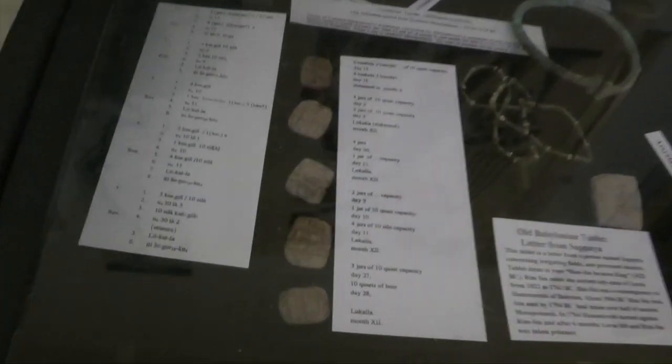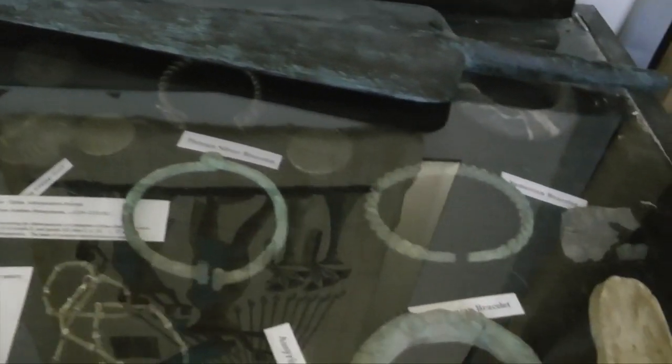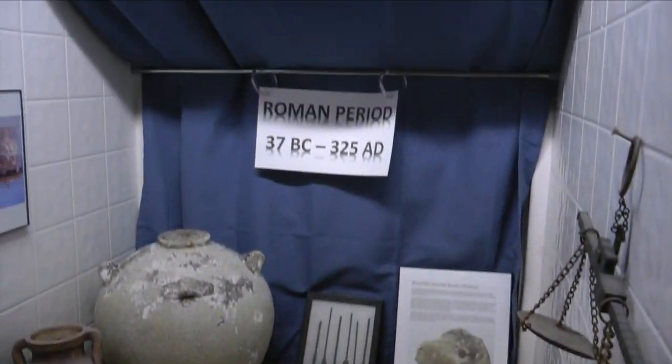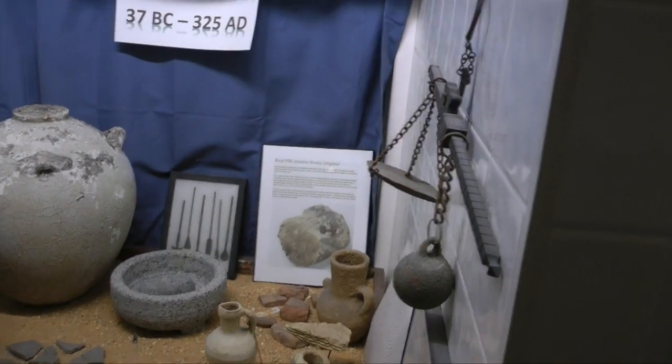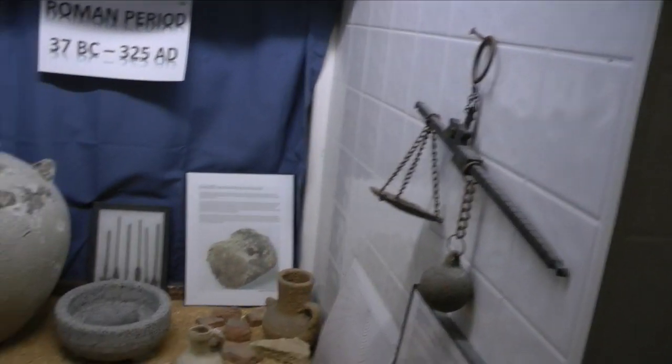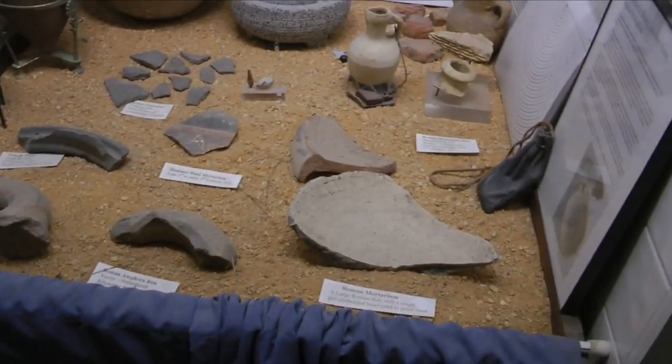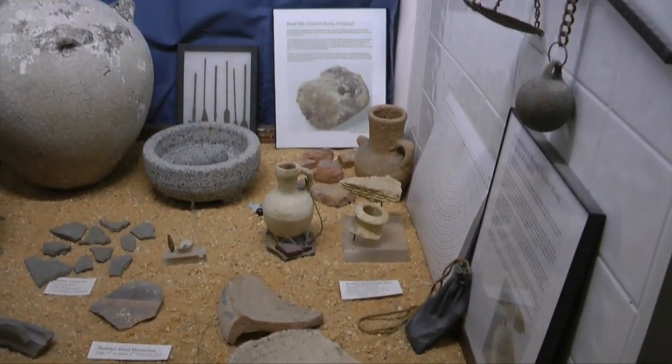Then we have other cylinder seals from different nations here. We have some tablets, some jewelry. And over here, the Roman period would be the time of Jesus. And they can tell by just looking at the pottery, it changes over time, so they can date pottery by the different styles and changes in time.